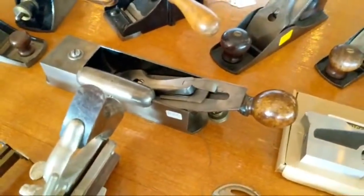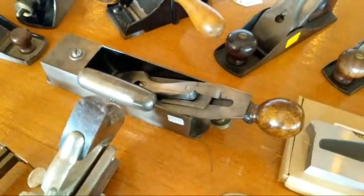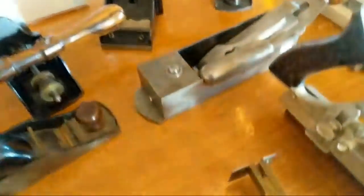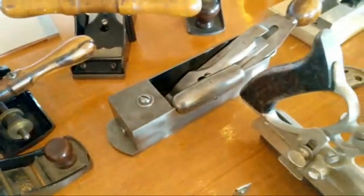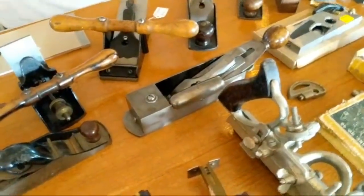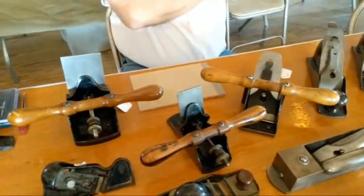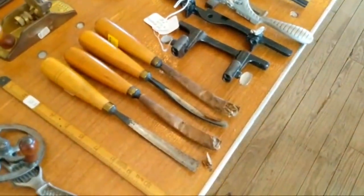Gorgeous tools. Oh, here you go, miter box plane. So this is square and designed for a miter box so you can actually hold the side here rather than having a tote on the back. One of these days I want to either make or get one of those. A lot of fun for a shooting board. Beautiful plane. Scrapers. Bent gouges.